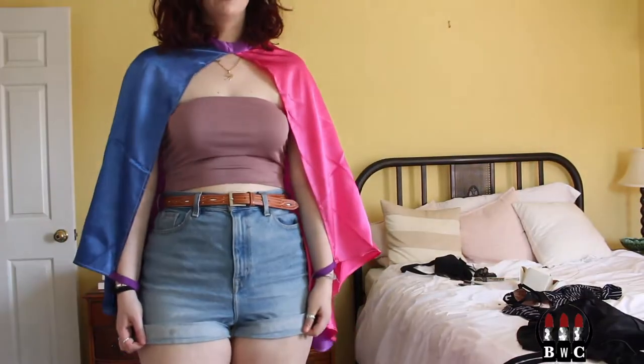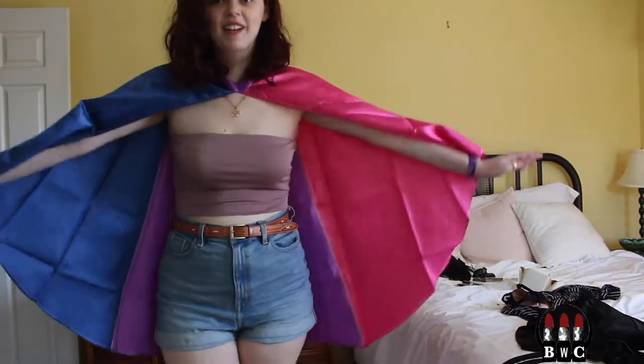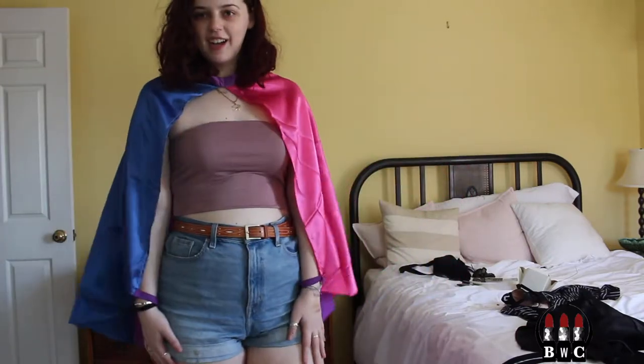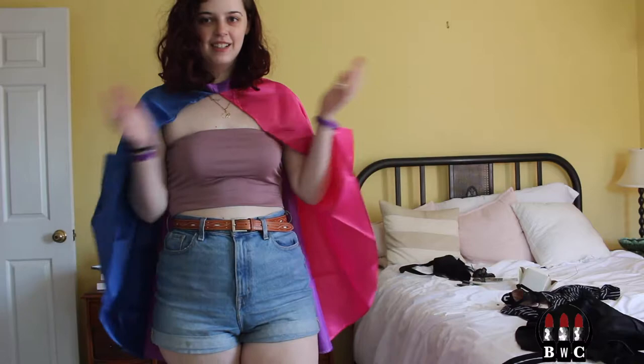Alright, so I put on my mom jeans shorts because I couldn't find the real thing, but a little sneak peek. I think I got my outfit for Pride!